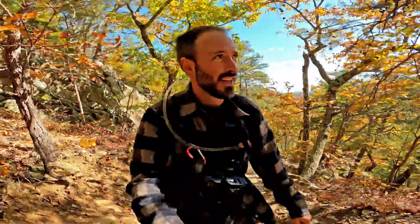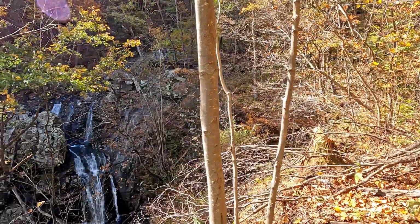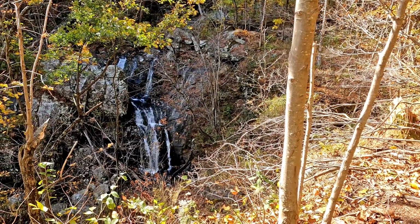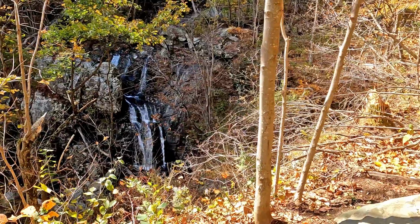Fairly steep and rocky, this section is, but it is pretty. I'm not saying it's not worth it, but definitely getting warmed up. Some falls tucked in kind of off the corner of the trail here. I don't think this is the upper Whiteoak Falls yet, but we should be getting pretty close to them, so this might be some just below that.